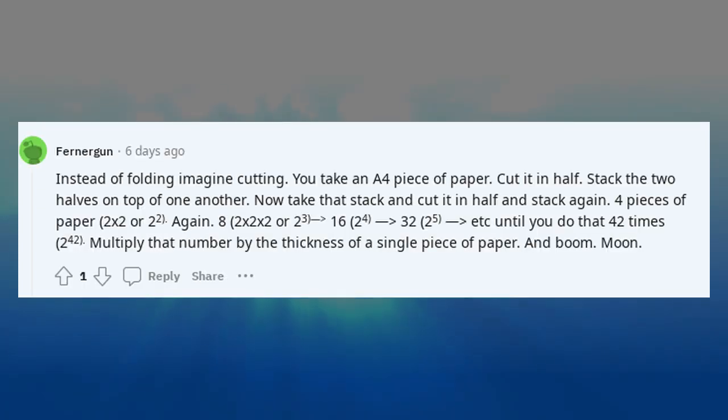Instead of folding, imagine cutting. You take an A4 piece of paper. Cut it in half. Stack the two halves on top of one another. Now take that stack and cut it in half and stack again. 4 pieces of paper, 2 by 2, or 2^2. Again. 8, 2 by 2 by 2, or 2^3. Then 16, 2^4, 32, 2^5, etc., until you do that 42 times, 2^42. Multiply that number by the thickness of a single piece of paper. And boom. Moon.